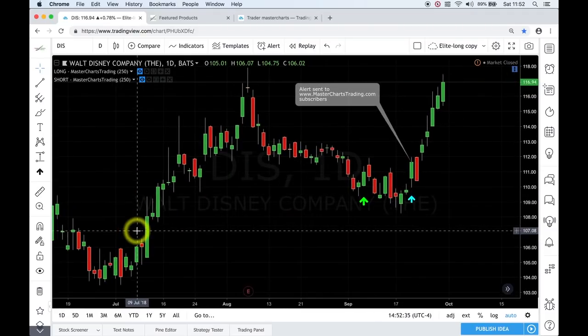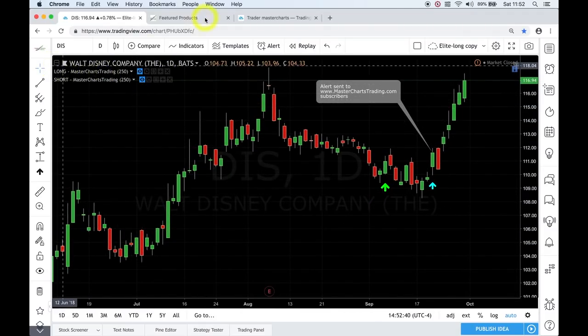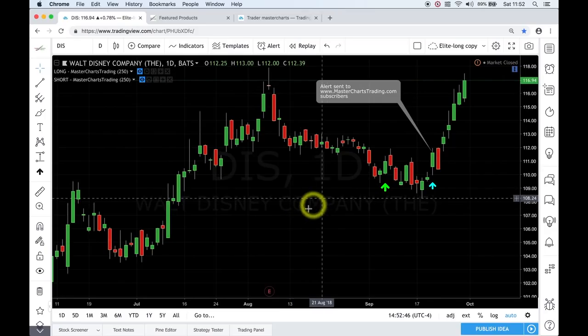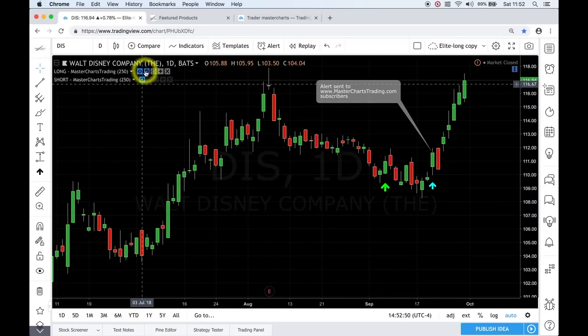And the way I define my reference point is through the use of my own indicators, for which you can find out more at MasterChartsTrading.com. So on TradingView.com, I can share these indicators with you, and here they are on my chart.